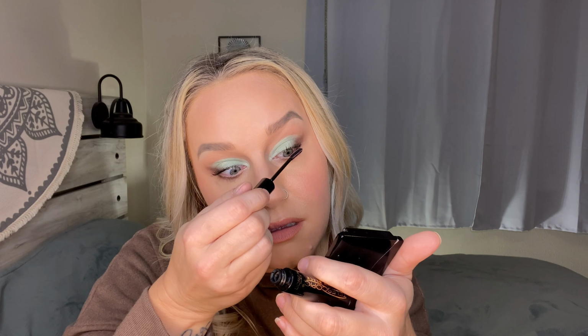Sorry, I can't see worth a shit. I have to be real up in my face. Looking down also helps to not get it all over the place, although I'm not very good at not getting my mascara all over the place. Never been good at it. Probably because I can't see too well.